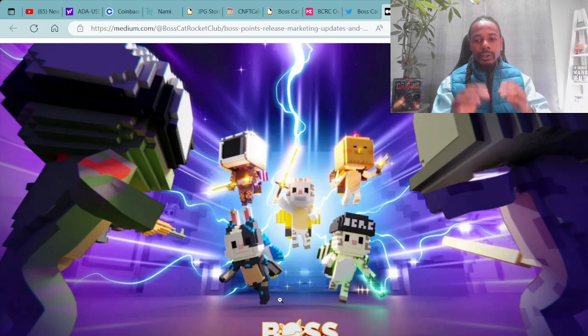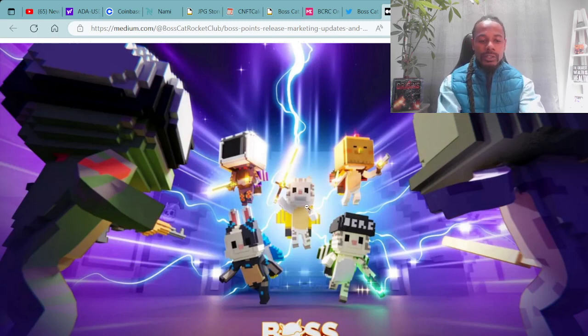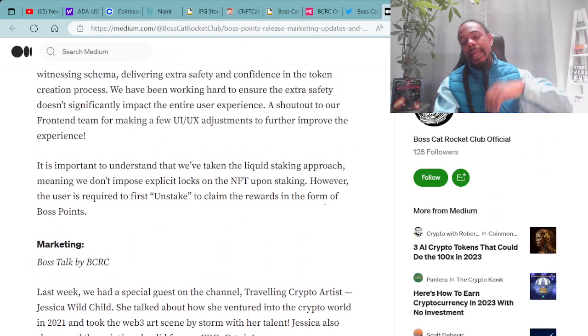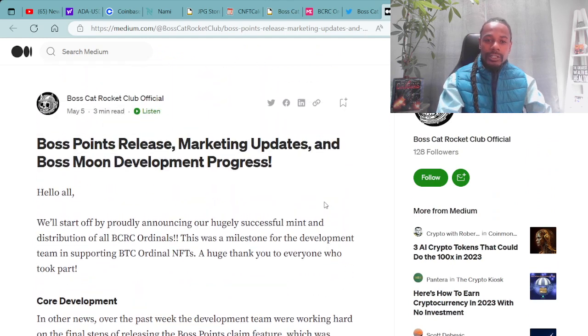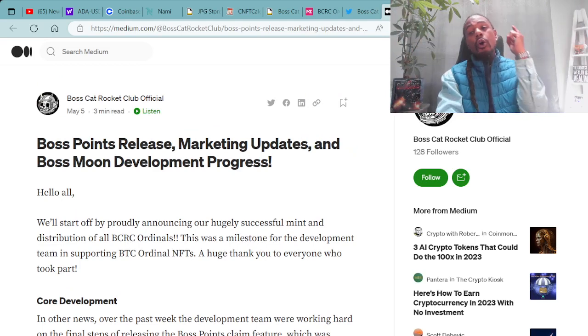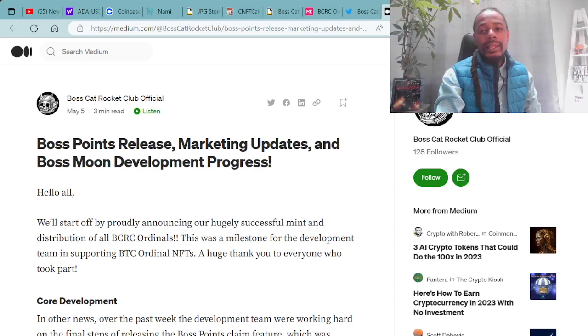Super dope stuff. I love the graphics. I definitely like how everything is looking. And I'm looking forward to playing on Boss Moon beta version coming very soon. Super dope stuff, guys. I love to see it. Shout out to the Boss Cat Rocket Club. Major salute to Catnip, Blue Magic, you know, and the entire team over there. Appreciate you all. Let's go! Yes, Sirski! The Boss Way, the Wagney Way, the Major Way, and we are well on our way to greatness.